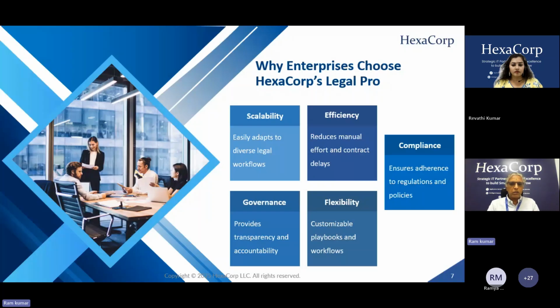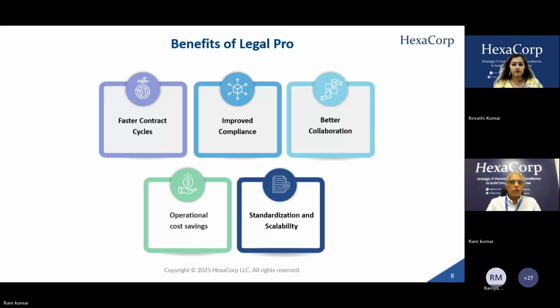Now that we have seen why companies choose Legal Pro, let's look at the tangible benefits and the ROI it delivers. First, it accelerates contract cycles. Legal teams can review and redline contracts much faster, reducing review time by 30 to 50%.